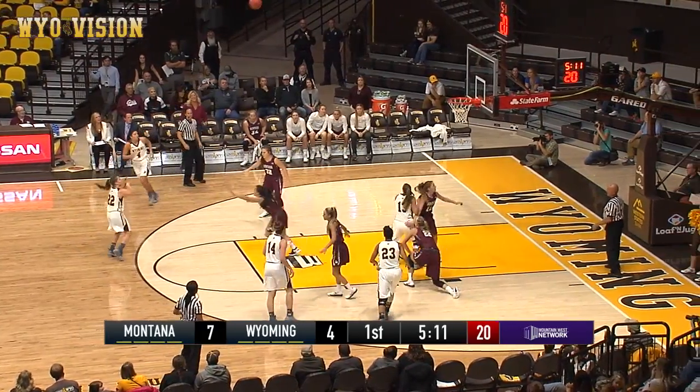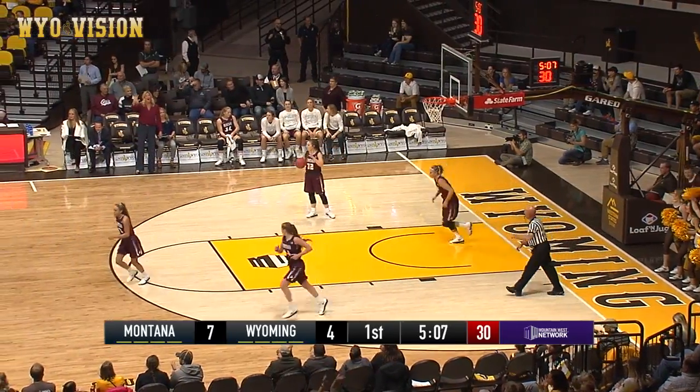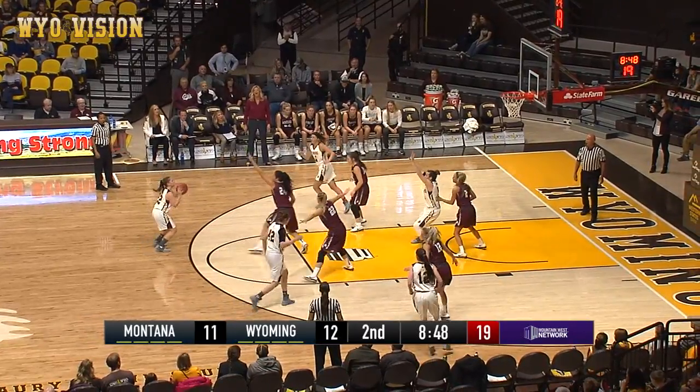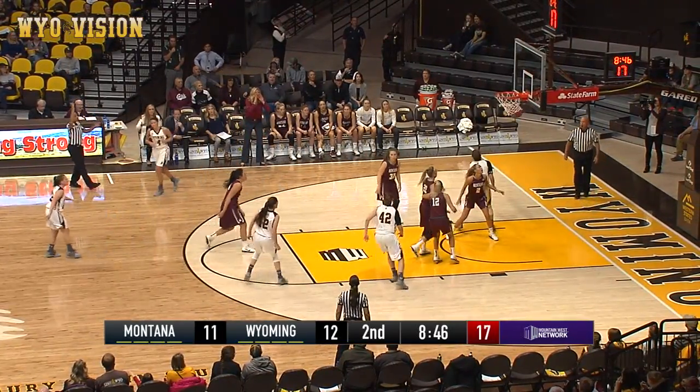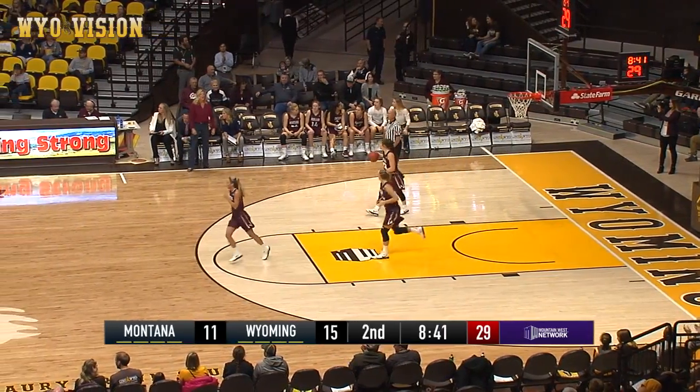Tapia wide open. High arcing three. Banks it in. Clara Tapia. Top of the key to Rusk. Rusk looking in. Rakovic flashed open on the inside. Now Tapia at the top for three. Banks it in again. Another one. Clara Tapia, two bank shots.